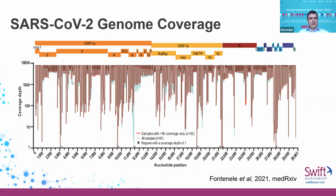Each sample is marked with cyan where it had coverage in those regions. So this is across the viral genome. All the viral regions are covered. You can actually see asterisks here, shown where the coverage was down to 1x.